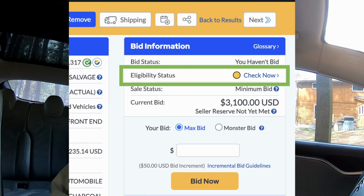Unless you're a car dealer or a wrecking yard and you have licenses to prove so, you can only bid on certain cars. And so on Copart, you can click on a thing to check if you're able to purchase this vehicle or not. And you can actually put a filter in when you're searching for certain cars.